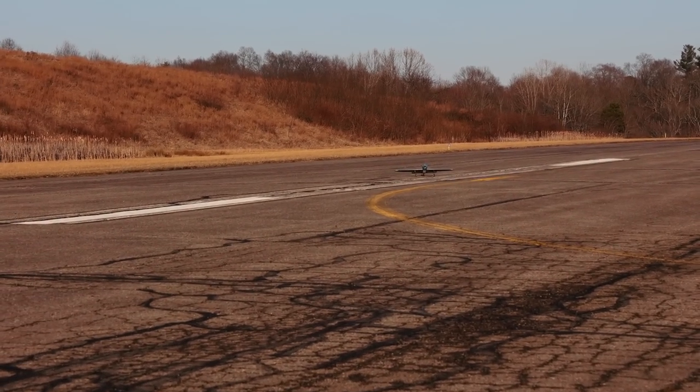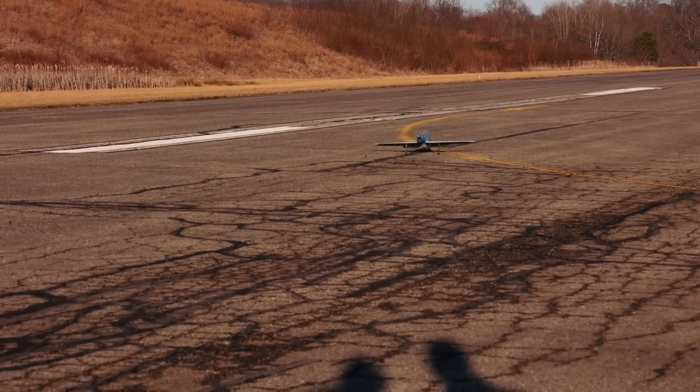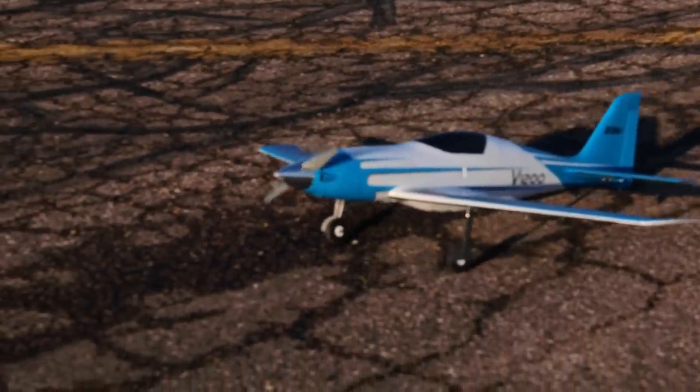Sorry, I could taxi a little faster, but I'm afraid I'll take off. It does take off really fast. You just need a good bit of space to land it. So easy to fly, it really is. Stop. Okay, flaps are up. Let's see what we got, Abby.